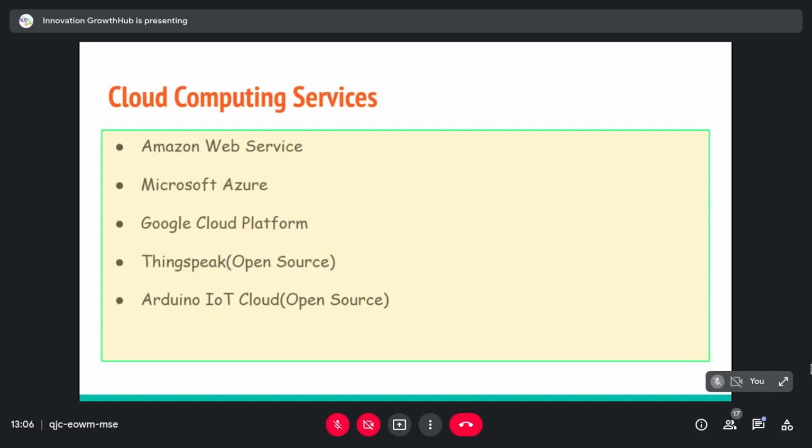Let me explain what this means, because Amazon Web Service, Microsoft Azure, Google Cloud Platform, they are all interrelated in one way or the other. Let's have an attendance system. You use your fingerprint or RFID card to take attendance. Once it takes the attendance, it sends it to a cloud platform, let's say Google, to your Gmail account on a spreadsheet.